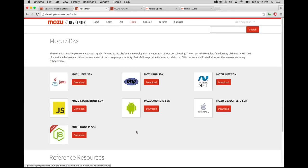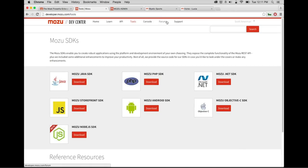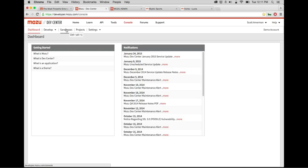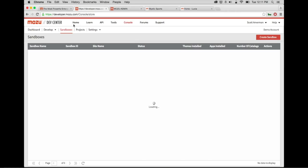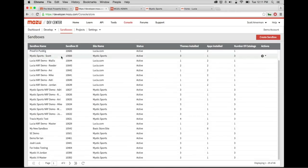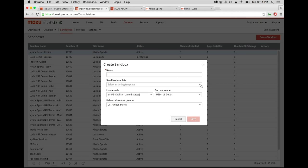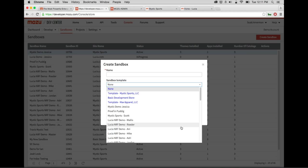We also have developer forums and ways to get in touch with our support team, but I'll go ahead and head over to our console. Now this is where you'll be doing most of your work if you're more on the technology side. One thing I love is the unlimited sandboxes that we provide. And to create a new sandbox, all you have to do is create a sandbox, select a starting template if you want, and it takes about 30 seconds usually to provision.